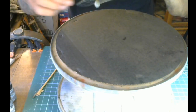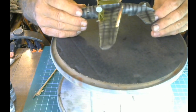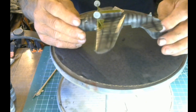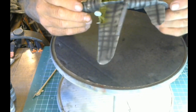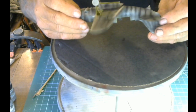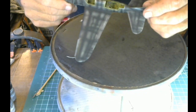Underneath, the same thing, done the same way. We got to be all masked off there again. I'm going to wash the side of the bomb bays in there. Also the wells a little bit, and the cockpit interior. I do that before I start putting the paint on it. But it's a real nice airplane.